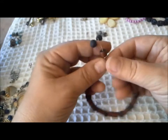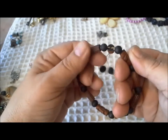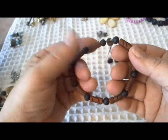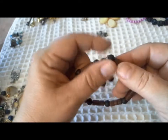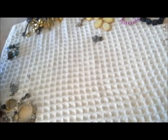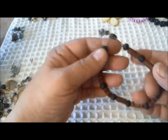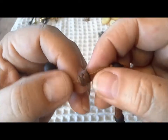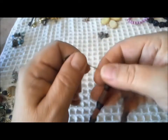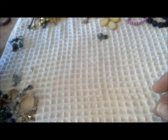Here's one that's not stretchy, it's a slightly adjustable bracelet. These feel light, almost like polymer clay. They're not wood, at least they don't feel like wood. I don't know what you would tap it with to see if it was wood. Well, maybe. I don't think it really sounds like wood. Black beads, textured beads, and it says Cuba. So a souvenir bracelet in excellent shape. Someone might like that just for the design of the bracelet.